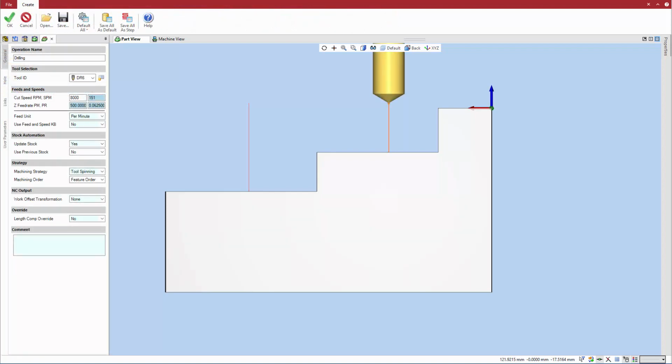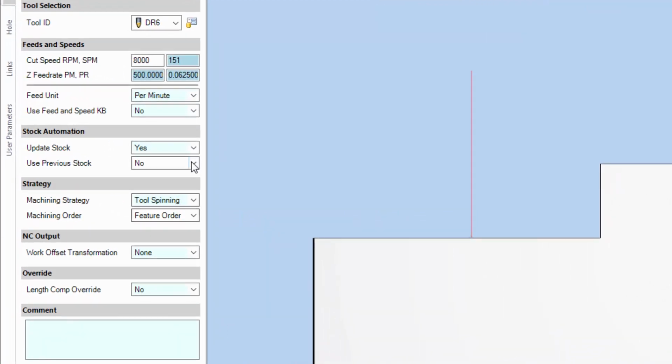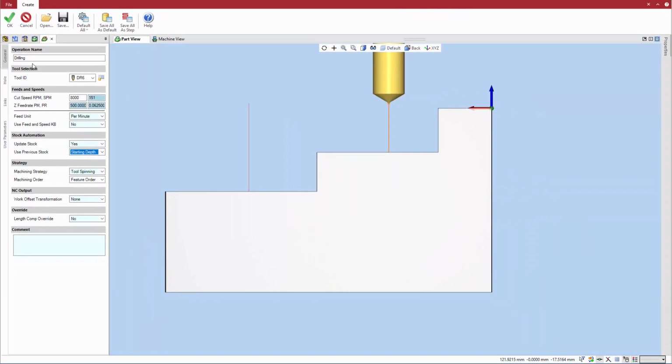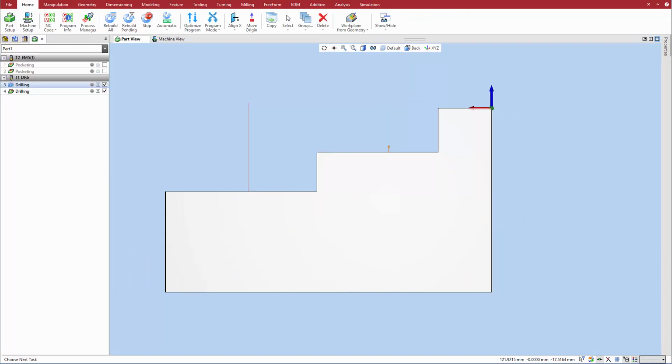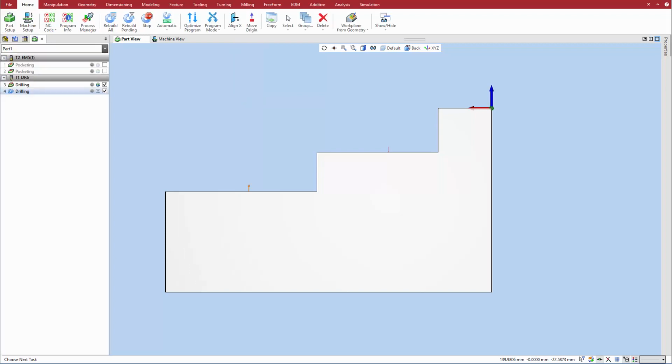It is possible to reprogram the starting depths for each hole. However, ESPRIT 4.1 now also has the option to use the stock to define the starting depth. With Use Previous Stock set to starting depth, ESPRIT now starts the drilling cycles at depths appropriate to the stock at the time of the operation. If the drilling cycles are again moved to the beginning of the program, ESPRIT automatically sets the appropriate starting depth.